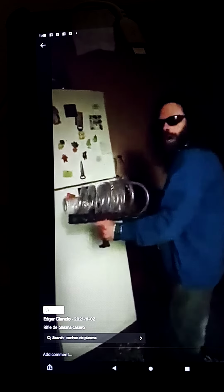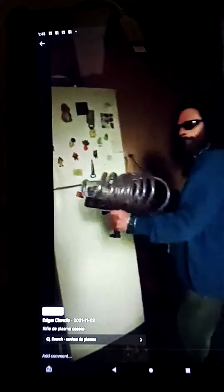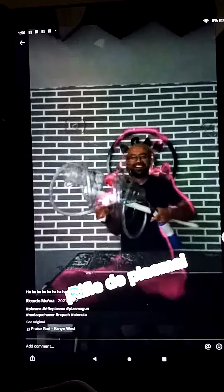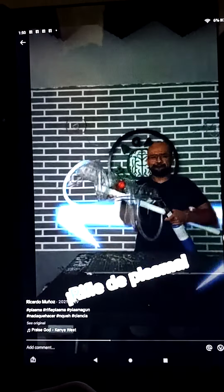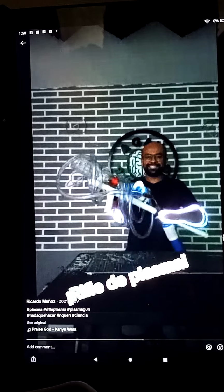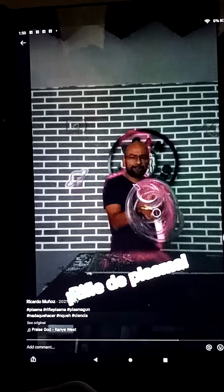All right? This is what's called a plasma rifle. And that's a brother, he's got one, so he figured out how to make one. You know, plastic tubing. Or is that a brother? Well, it looks like one.